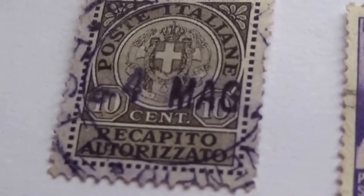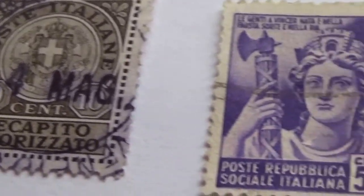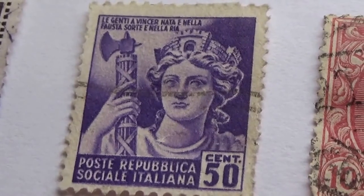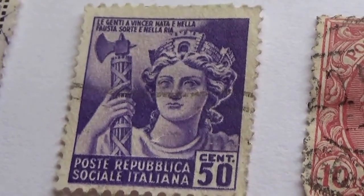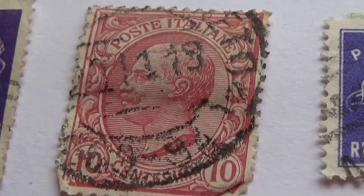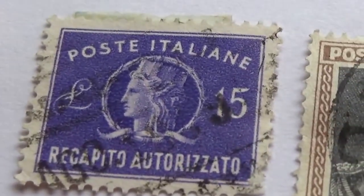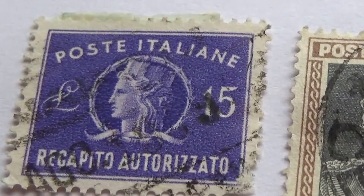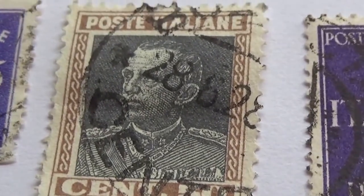Okay, then we have this one here. $0.10. $0.50. Look at the crown. Look how it's made. Very different, isn't it? Okay, then you have a 10 cent here, that same kind of crown, only a side view. 15 cents. And you have this one, 50 cents.